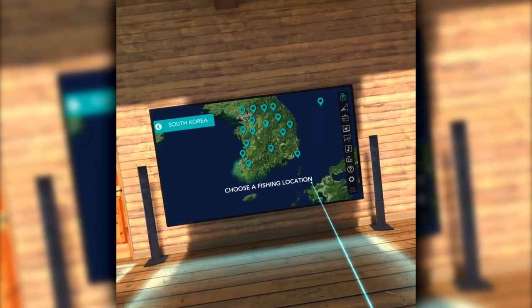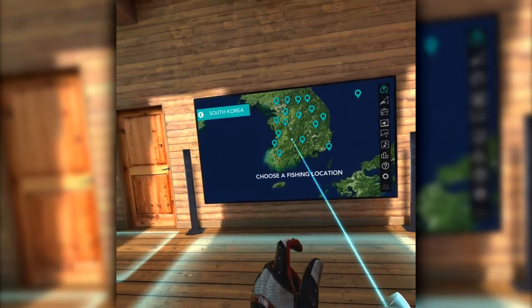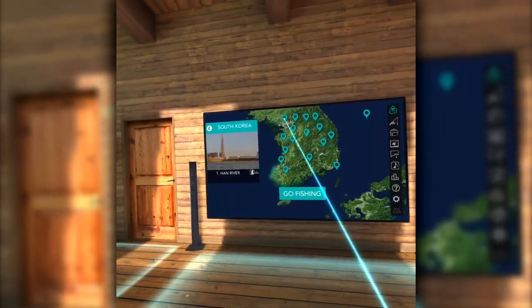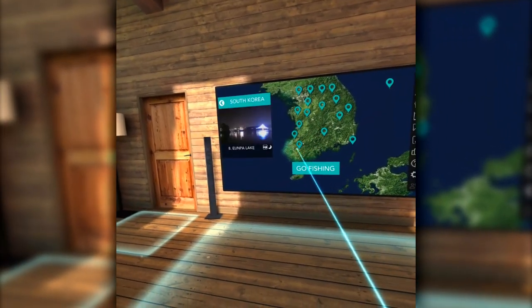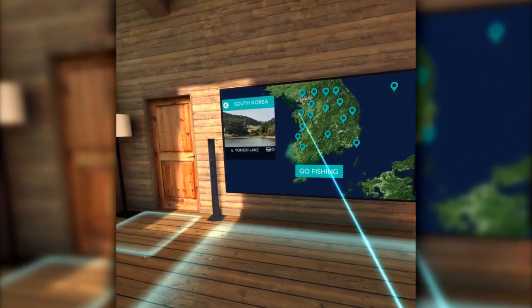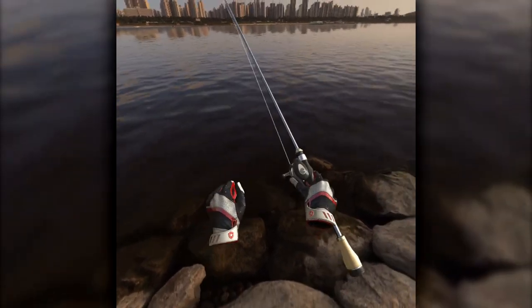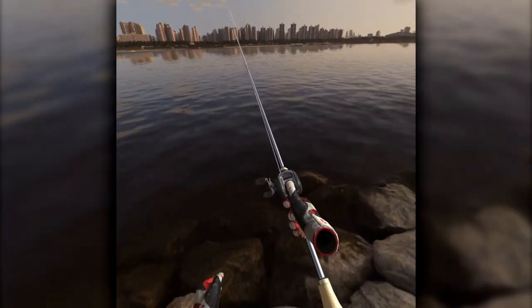All right, so we can choose our fishing location. Where shall we go? Now, as I did say, the game is getting updated into the future with a ton more different places to fish, but right now, we're gonna go to South Korea. We can go to the Han River. There's Night and Dark, all these other places. Let's turn maybe into river fishing. Here we are at the Han River. Look at this, we got our rod here, the little spin casting reel.